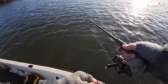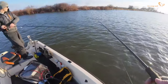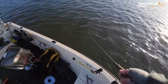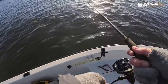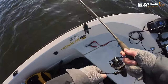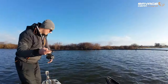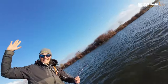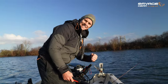In één keer zijn ze er, dat vind ik ook helemaal s'nachts. Nice, nice, nice. Oh, dit is een dikke baas. What the fuck? Ik dacht gisteren dat het een... Boom! Nice! We have a tank in the net. Yeah, man.